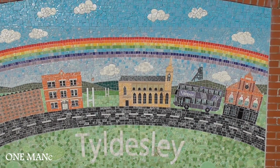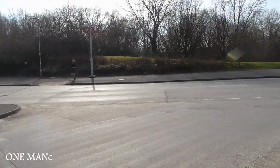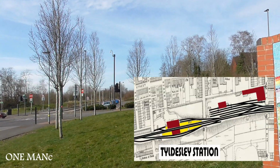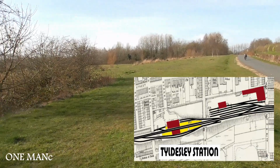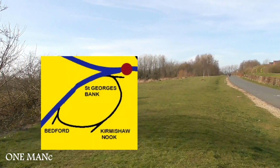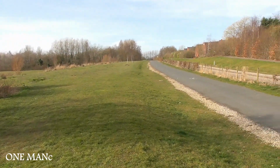Welcome to Tyldesley. So here we have the goods station that used to be. And where you can see the car park over there is where the railway station used to be. Now this is the location of the station, but over on this side here there were also the collieries, which I'll explain later because we are going to do a loop and we're going to come back this way. There were collieries all on this side. It was absolutely covered in industry.